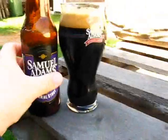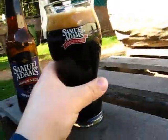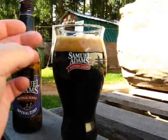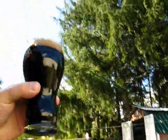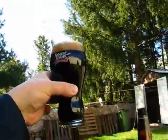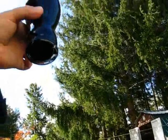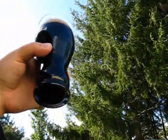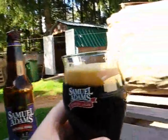Here we go, we're back. When I was first pouring this, I was almost thinking I wasn't going to get any head at all. The way it was pouring, there was nothing bubbling up, but thankfully it did, and you got yourself about a one-finger mocha head there. That is about as pitch black as you're going to get. There's the slightest ruby red tinge in the bottom, but that's pretty damn black. That's obsidian.